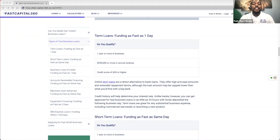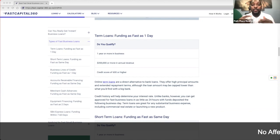Today, we're going to show you guys really quickly the 7 ways to get business funding fast. There are several different options depending on various factors that I'm about to go into on how to get business funding, depending on how long you've been in business and what your revenue is. Let's just go straight into it.